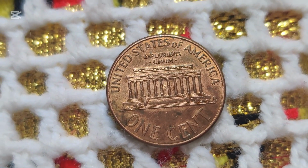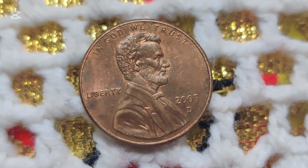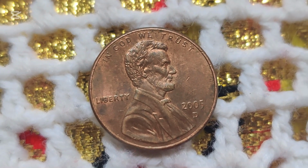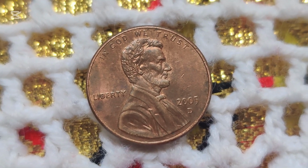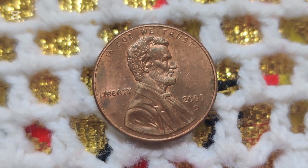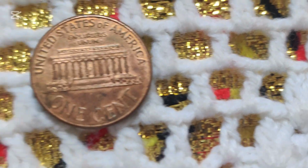Make sure to check for uncirculated condition, rare errors, full red toning, strong strikes with visible details. And if you find one in exceptional condition or with an unusual feature, consider getting it graded. You might just have a hidden gem worth $10, $50, or even more.